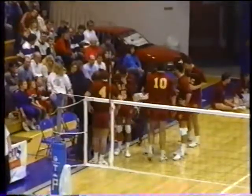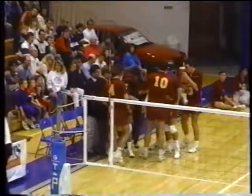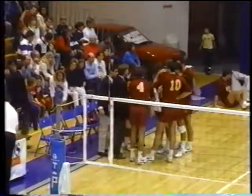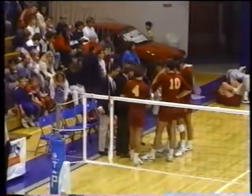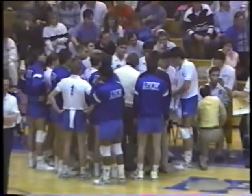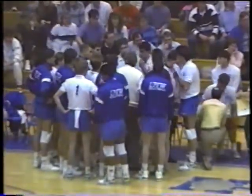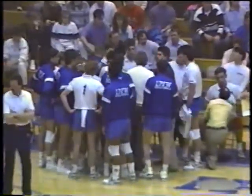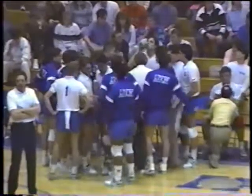IPFW came out really strong at the beginning of game 1. But now we see USC experience and maturity taking advantage of the IPFW mistakes. That's right. They're serving tough. IPFW's passing is breaking down a little bit. They've got to start pushing the ball back on target.